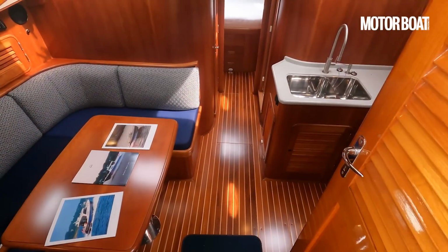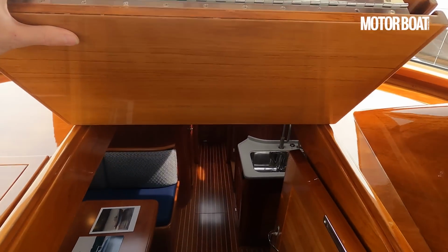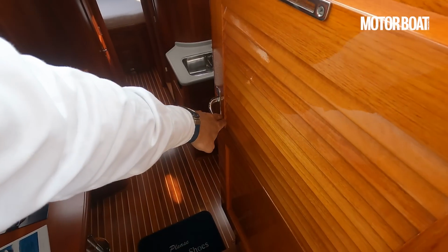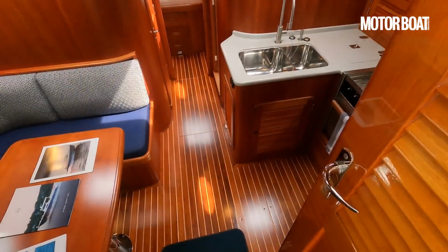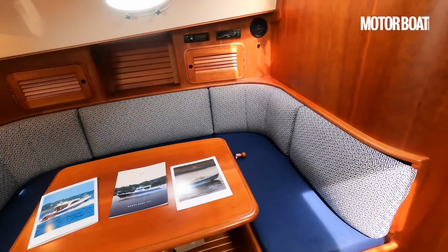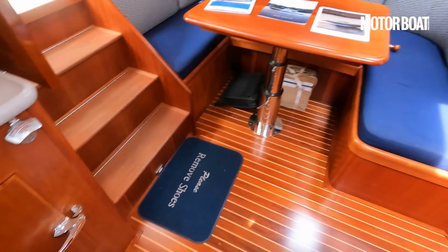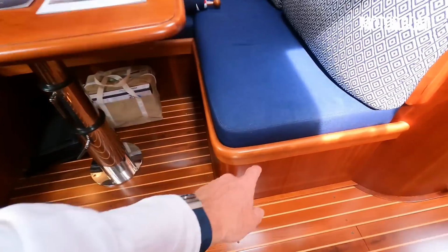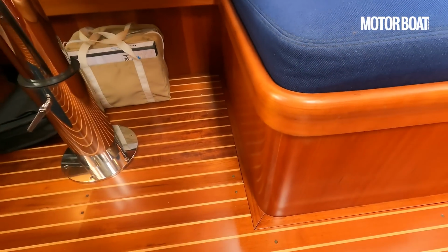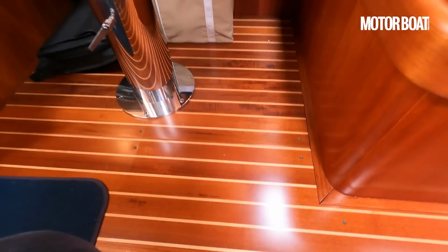Steps down into the cabin. Again, you can see we've got a beautiful wooden hatch here that just folds over, and the same vented door on this side. And look at this. Now this is what a proper yacht should look like. So elegant, so sophisticated. Look at the beautiful craftsmanship on that curve there. Lovely teak and holly floor. It is quite slippery because it's so highly varnished.